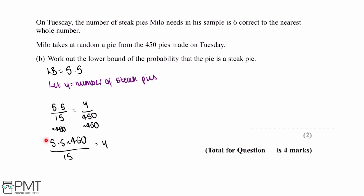Now we can rewrite the left-hand side of this equation to make it easier to work out. We can rewrite it as 5.5 multiplied by 450 divided by 15 is equal to y. And this 450 divided by 15 is easier to work out. This gives us 5.5 times 30 is equal to y. And then 5.5 times 3 is 16.5, which means 5.5 times 30 is 165. So this means that there are 165 steak pies made on Tuesday.